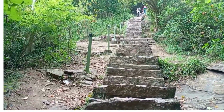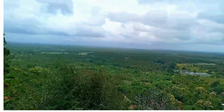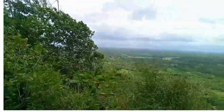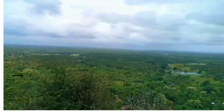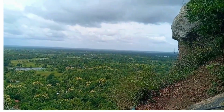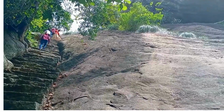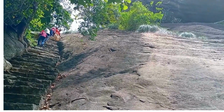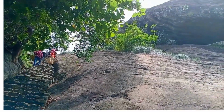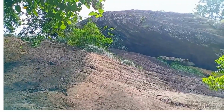Yapahuwa is a nice monadnock, typical for the lowlands of Sri Lanka. Though the English term monadnock seems to derive from the Abenaki language of Northern American Algonquin tribes, such isolated residual gneiss rocks as seen in Sri Lanka are typical for the former Gondwana, the southern supercontinent which once incorporated the modern landmasses of Antarctica, South America, Africa, Madagascar, Arabian Peninsula, Indian subcontinent, and Australia. Particularly in these parts of the world, the presence of an inselberg indicates the existence of a former plateau.